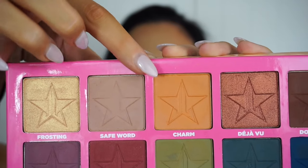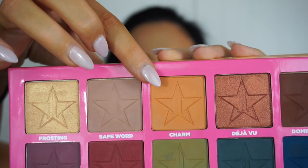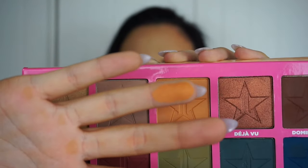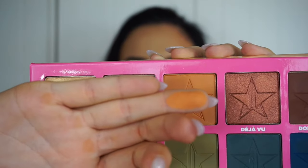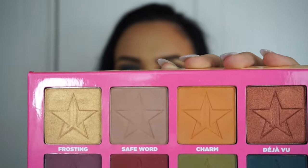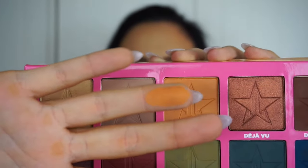So the next colour in the palette is the shade Charm, which is this neutral orangey brown. I absolutely love colours like this, these really warm toned oranges. These kind of colours look beautiful in the crease. This appears to be a matte finish, but actually up close it has a very subtle sparkle to it, and I absolutely love this colour.